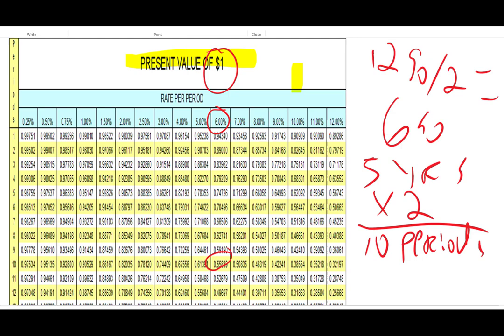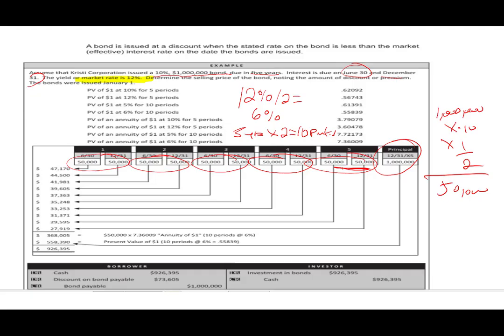We got 10 payments. Okay, so we come over and we take a look. We have the 10 payments, 6%, and we start to look at these factors. And we can see that we have 6% for 10 periods here, and we have 6% for 10 periods here, don't we? Now you're saying, well, why did you list all those other periods and years? Well, this might be a problem where you'd have to figure out which factors you should pick up for your present value calculation. So we look for 6%, the 12% divided by 2, and it was 10 payments, the 5 years, 2 payments a year, right? And we found the present value of a dollar is 0.55839.